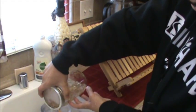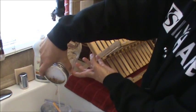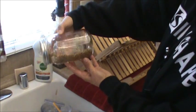I try to kind of get them so they're not so clumped together, so you can get a little bit of air. Kind of spread them out like so.